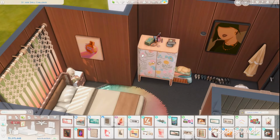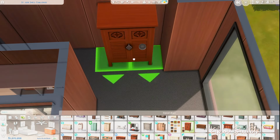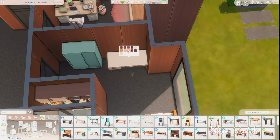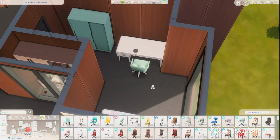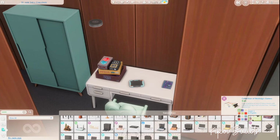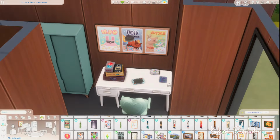As you can see here with this bedroom, the bed is from, I don't remember, I think it's from For Rent. But the curtains and the rug underneath the bed are from High School Years. And yeah, a lot of little items that change the vibe of the room. Here as well will be the same thing with this bedroom for the kid. So same floor, same walls, but I decided to give this child a bed from Snowy Escape because the bed cover is like a cartoon character or something, so I decided to give them this little bed.